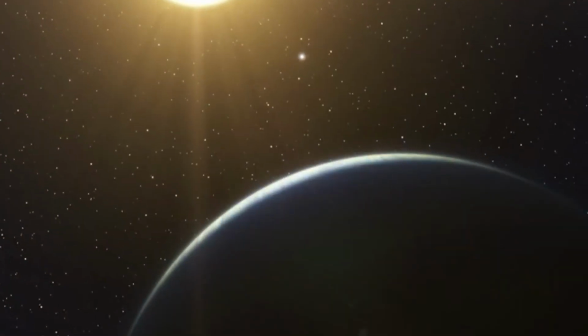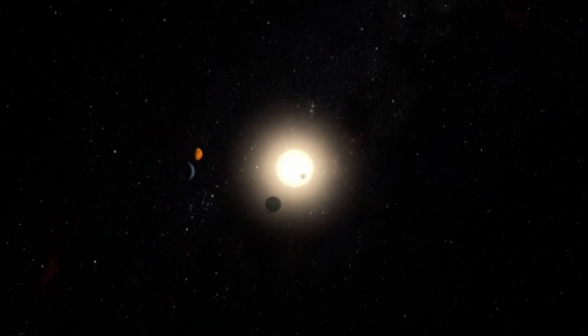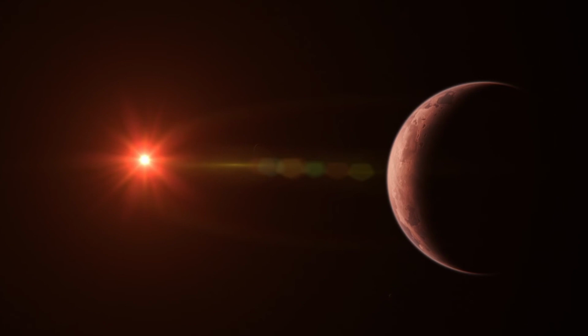Proxima b receives hundreds of times more intense ultraviolet radiation from its Sun than we do from our own. Yes, it is extremely strong, destroying not just nitrogen and oxygen molecules, but even the smallest hydrogen molecules.